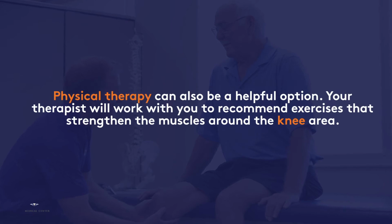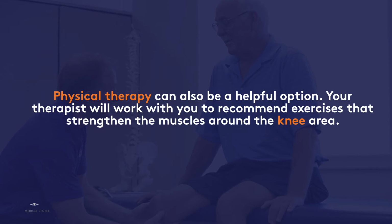Physical therapy can also be a helpful option. Your therapist will work with you to recommend exercises that strengthen the muscles around the knee area.